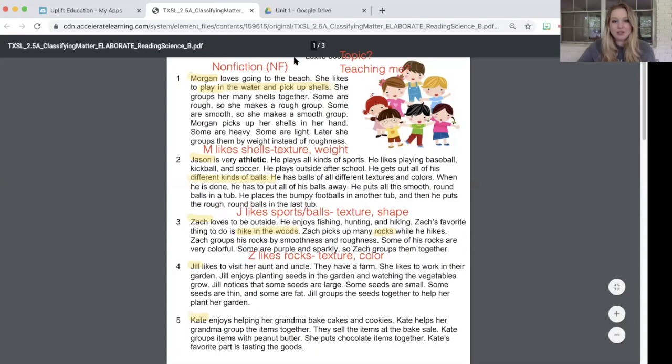Let's read about Jill next. Jill likes to visit her aunt and uncle. They have a farm. She likes to work in their garden. Jill enjoys planting seeds in the garden and watching the vegetables grow. Jill notices that some seeds are large and some are small.